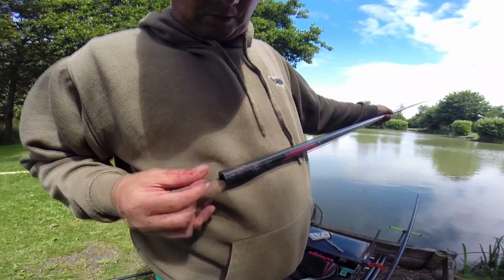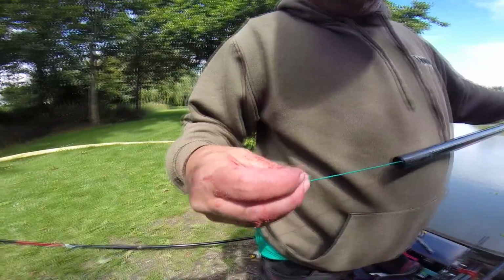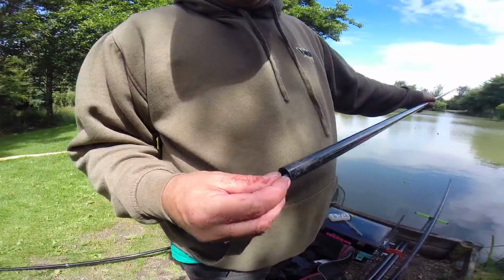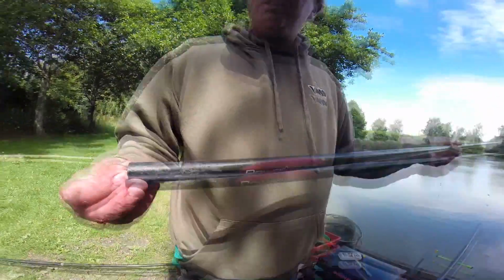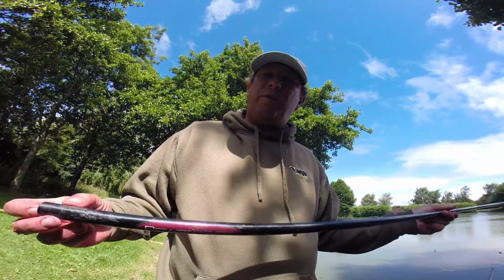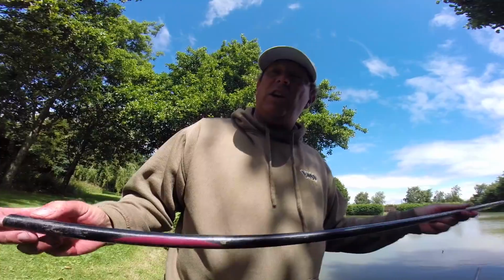If I can get this out, I'll show you. You can see it's plugged in there. There's a bung in the bottom here, and there's some elastic up there. And the different strains of elastic? There is, yeah. You can get really light elastic, so if you're fishing for small silver fish, but you've got the chance of hitting a little bit of a bonus fish, you can use a light elastic.